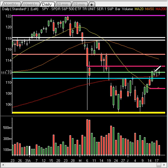Now, a couple other things to go over. As we look at this daily chart, the levels on the upside are 113, and then ultimately about 114 and a quarter, which is the 50 moving average. Those are your upside levels.